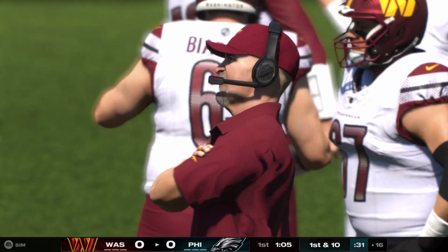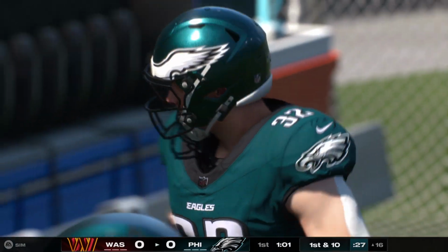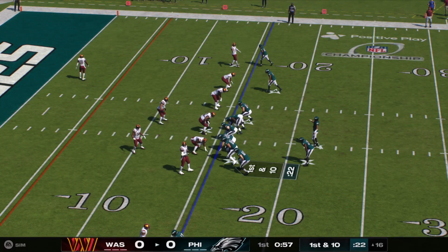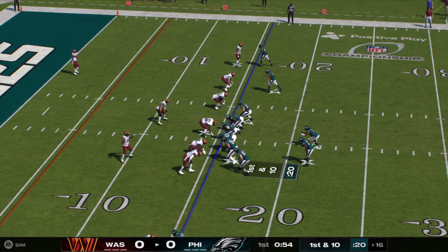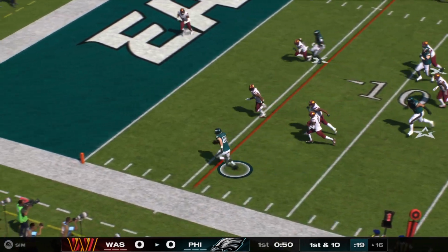Well, they kept it simple there, CD, only needing the short gain to move the chain, so they didn't want to go with a deep throw. They just go with that safer, shorter throw and able to convert. Nothing wrong with that at all, partner. Check the box, right? Make sure you pick up the first down. Offense is getting established. You're moving the ball.